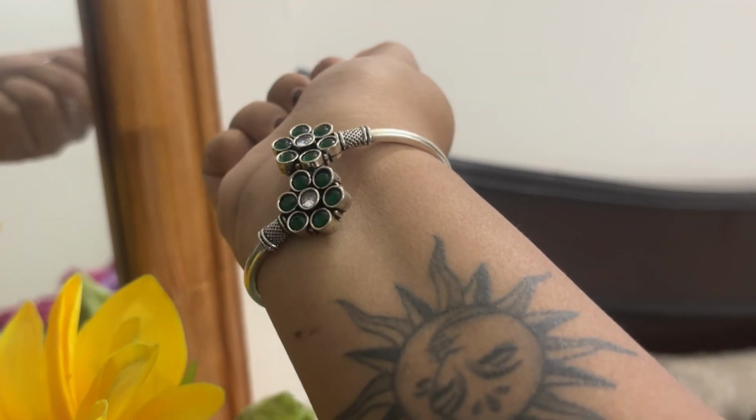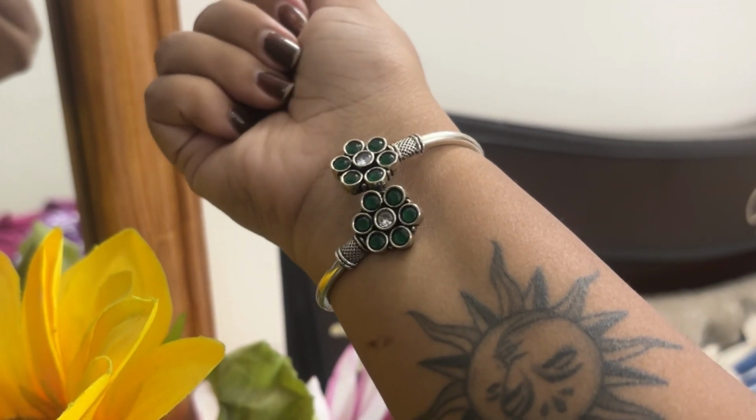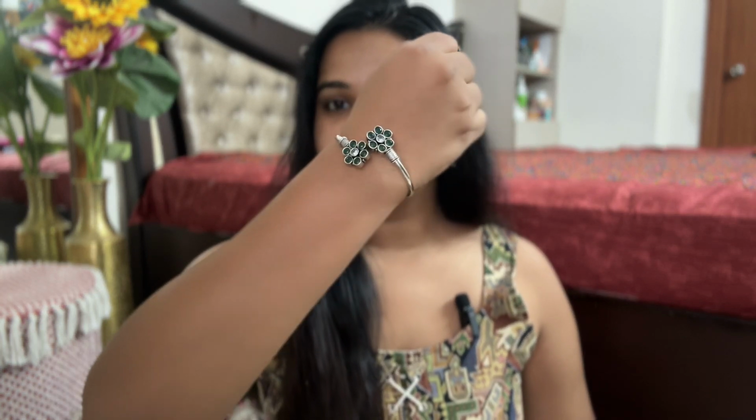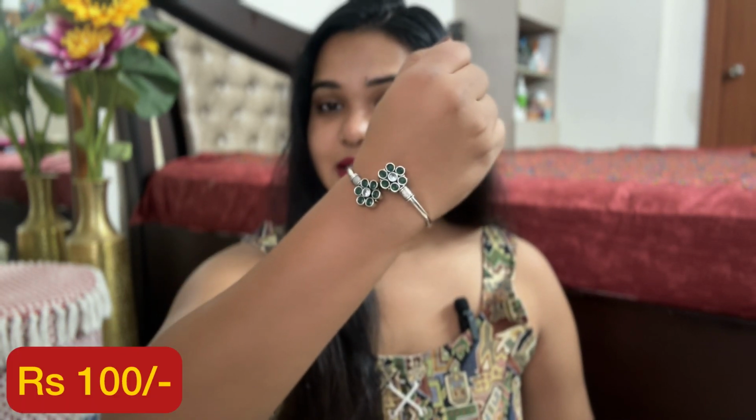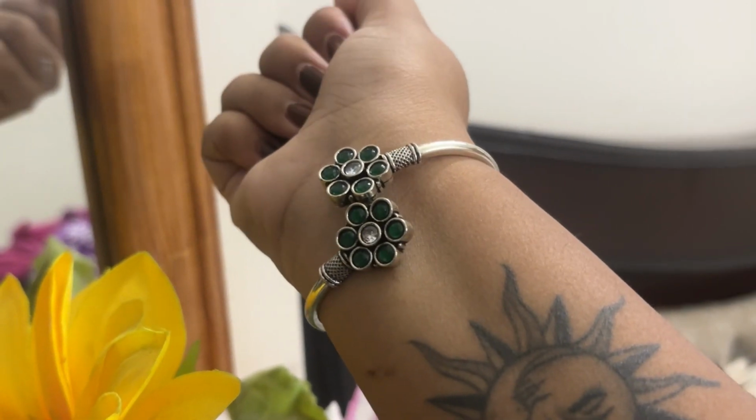एंड चूड़ियाँ. चूड़ियाँ तो नहीं बोलेंगे, चूड़ी का एक ही सेट है, बट एनीवेज so the first thing that I have is this. So I'm wearing this bracelet, you can see it's so gorgeous, this is what it looks like, and this was for 100 rupees and I think it was a steal deal. Just look at how pretty it is, बहुत ही precisely बना हुआ है, it is like green flowers हैं and ऐसे.